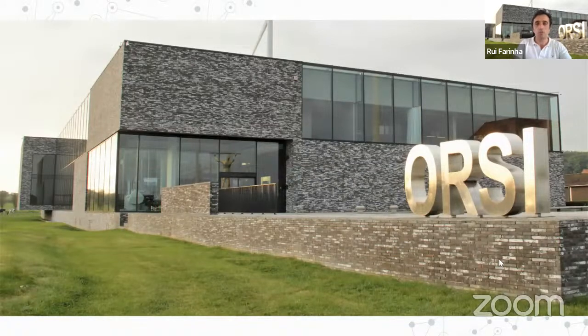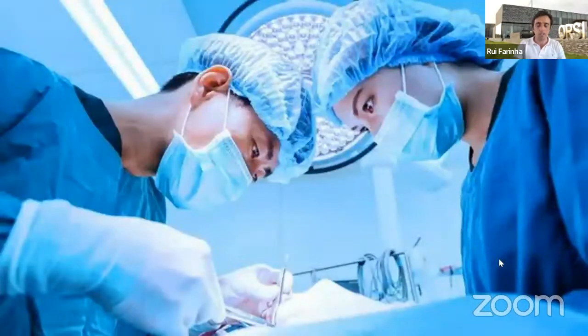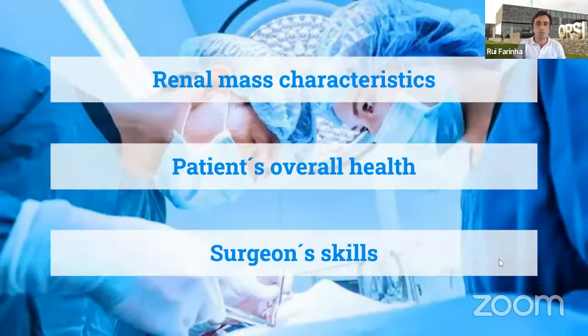In the particular case of small renal masses, various treatment options are available, including active surveillance, ablation, and different types of surgery, including robot-assisted partial nephrectomy. This raises the question of whether there is an optimal choice for the management of small renal masses. And this depends not only on the specific characteristics of the renal mass and the patient's overall health status, but also on the surgeon's skills and expertise in the chosen procedure.